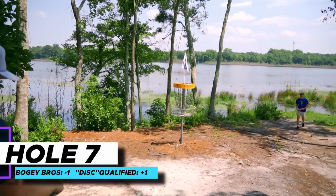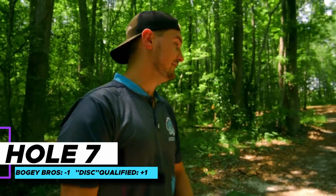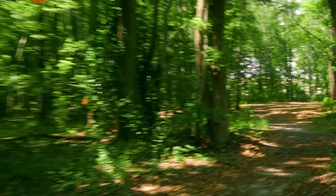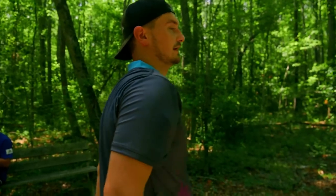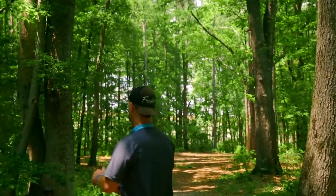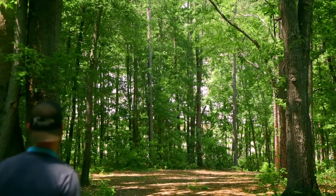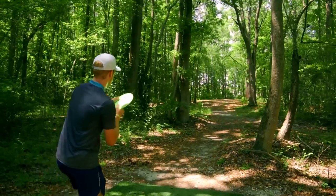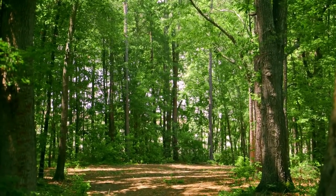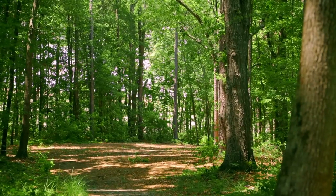Dang. All right, looks like we have a 753-foot par 5. Looks like kind of a winding fairway. Kind of want to get up there and then move a little right before it makes its way. All right. I was trying to get it. Good throw, Trevor. I have four hands on fire right now.